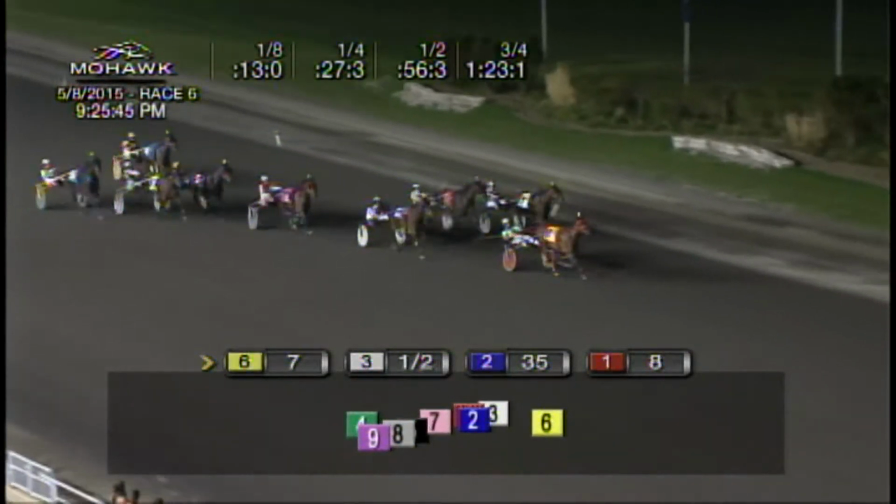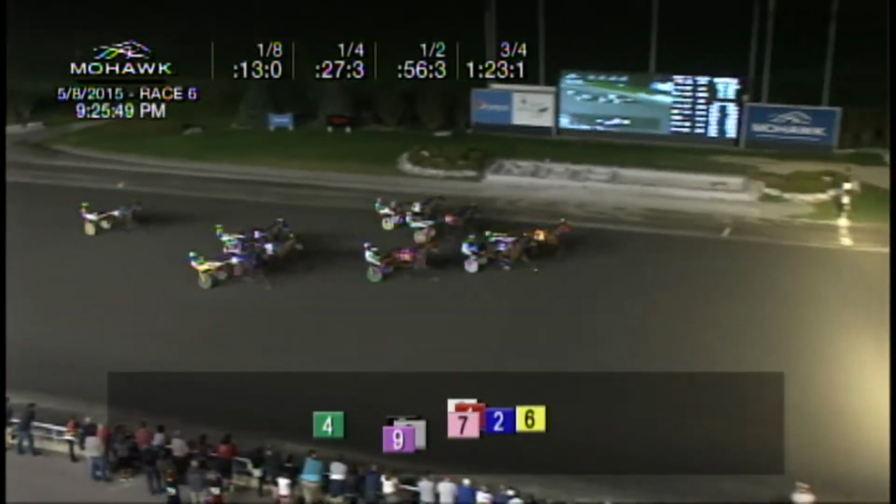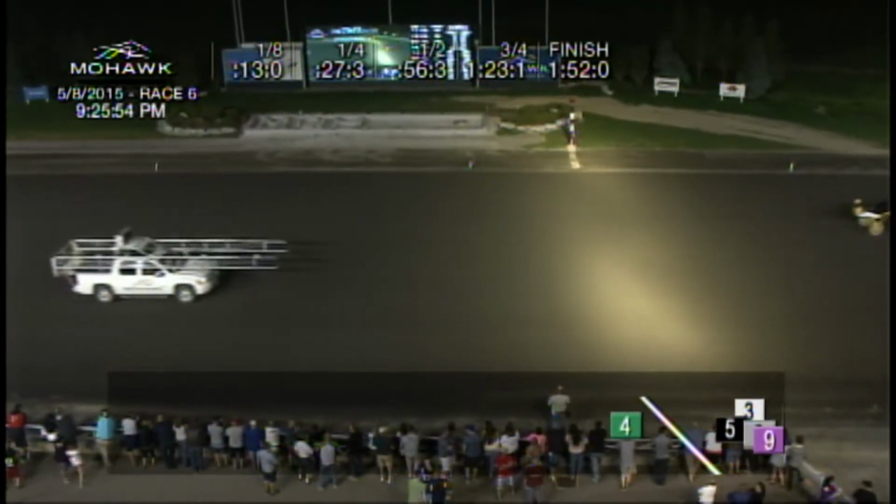Escaping late is Wildcat Beauty. Bullet Point is there. Wildcat Beauty might get her though. Wildcat Beauty on the outside. Bullet Point at the rail, and they hit the line together in 1:52.